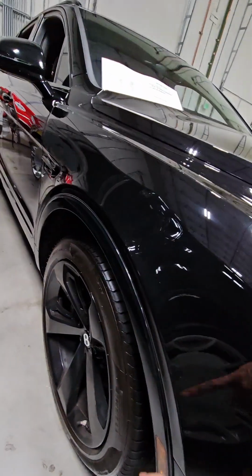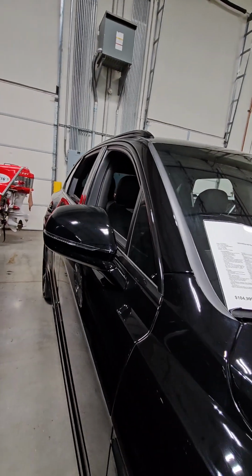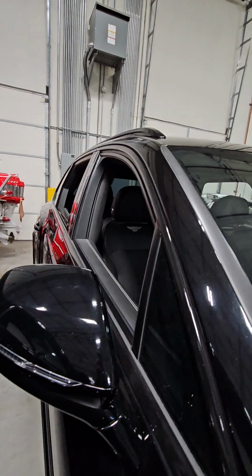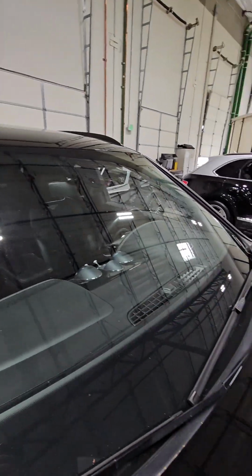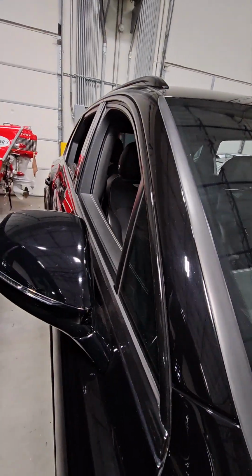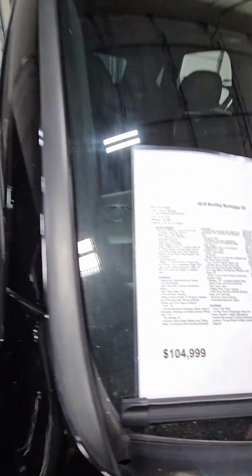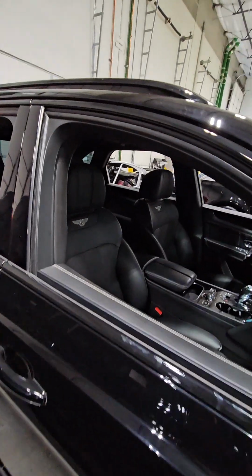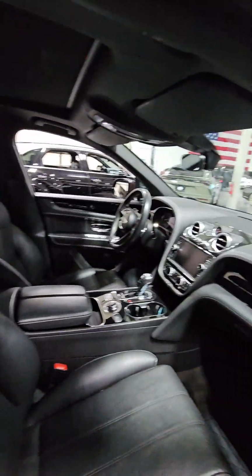You can see they are Pirelli P Zeros and you have plenty of tread left. Body panels match up all correctly. Windshield's clean, no rock chips in it. You can see we originally had it at 105. And I apologize, it's got about 26,000 miles on it.